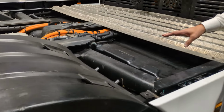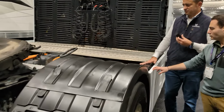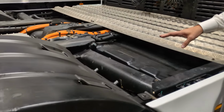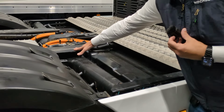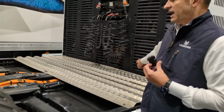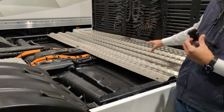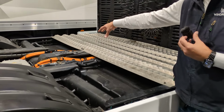And if we come over here, we can see the covers are off, and you can see what's unique about the frame style. So most every other truck on the road today has what's called a ladder frame, which is two large pieces of steel that basically continue from the back all the way to the front of the truck. And in this configuration, how most people have approached it is they've put batteries on each side of those frames, and in some cases in the middle.